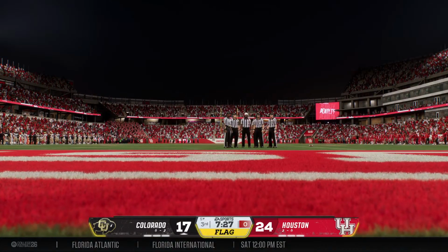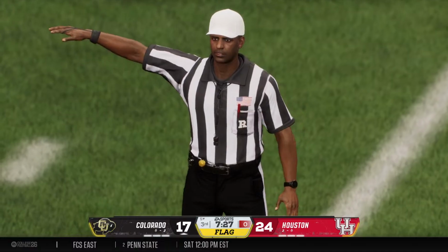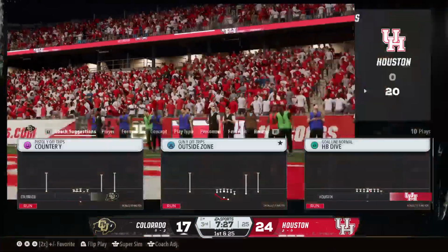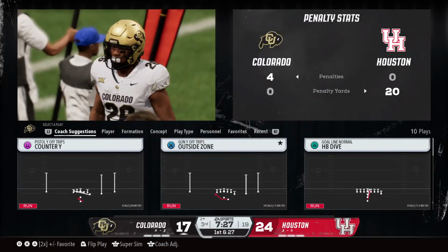They weren't able to get that one off. It'll be a delay of game. Delay of game. Offense. That is a completely avoidable penalty. The quarterback just went into brain lock and lost track of the play clock.